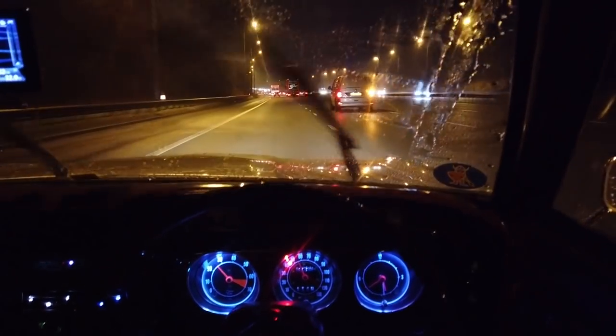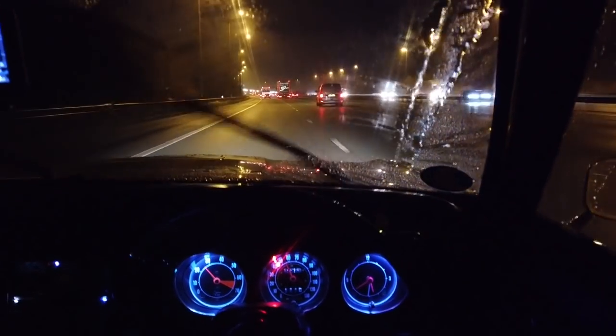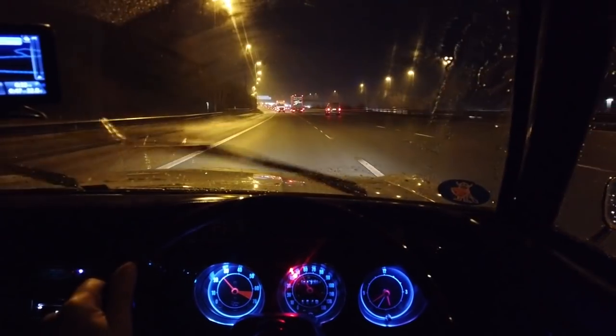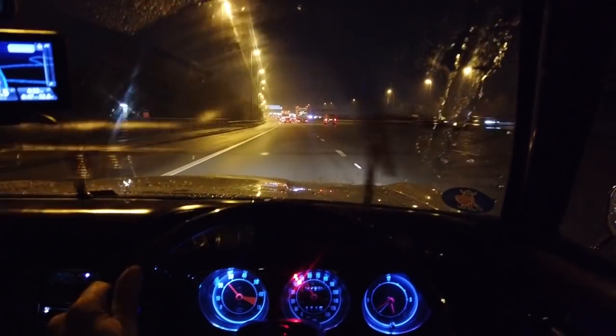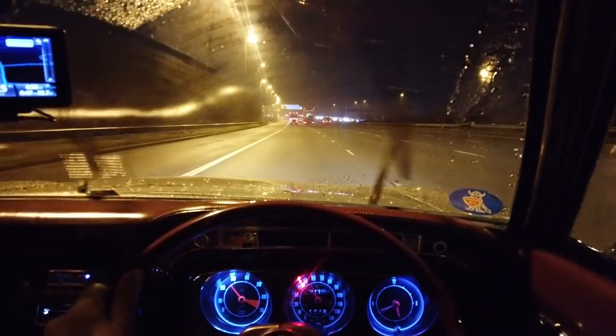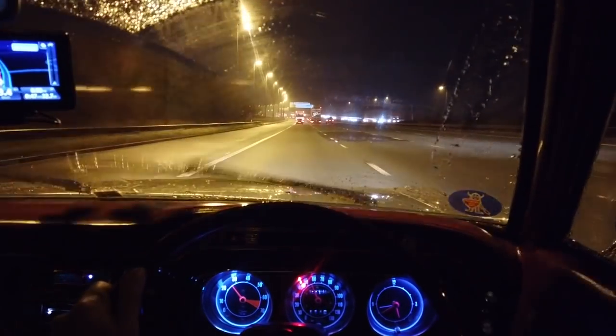Sit back, relax, enjoy the last few minutes. Passengers out left-hand side can see the remains of the right-hand side wing. Over and out. Good night, everyone.